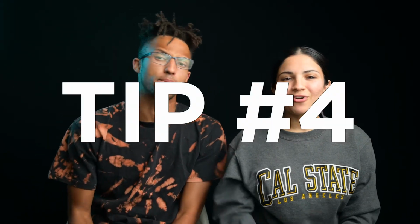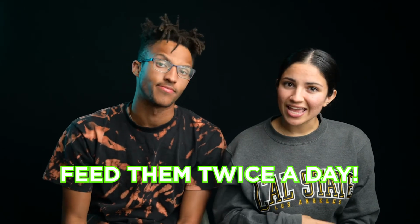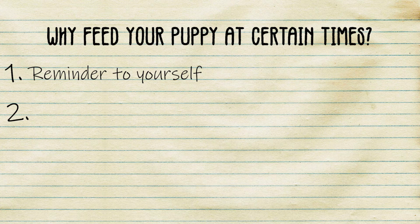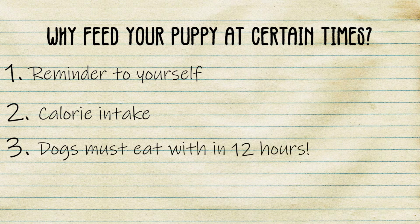Tip number 4. Feed them, and make sure you feed them twice a day. It's important to feed them at a certain time, so that you remember specifically, because we're all busy beings and sometimes we forget. So if you have a specific time, then it helps with that. Another thing it can help with is calorie intake. If you just leave food out for your dog to eat throughout the day, they can become obese. The third thing I'd say is that if they do not eat within 12 hours, then they do become nauseous.